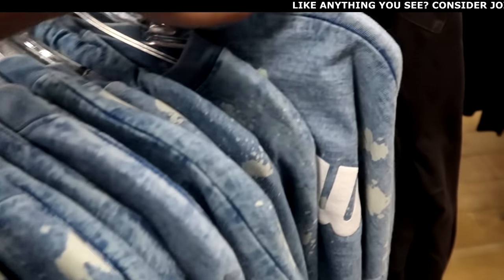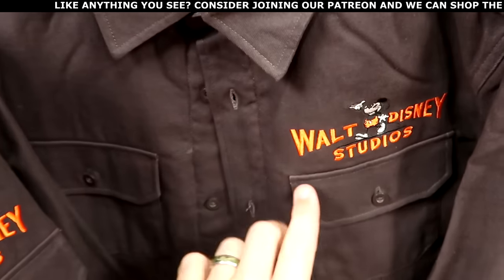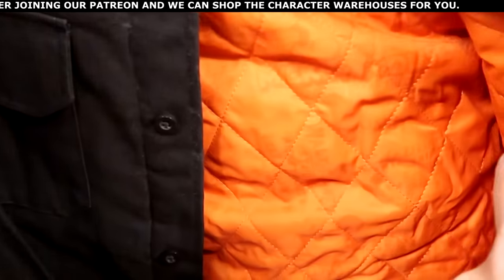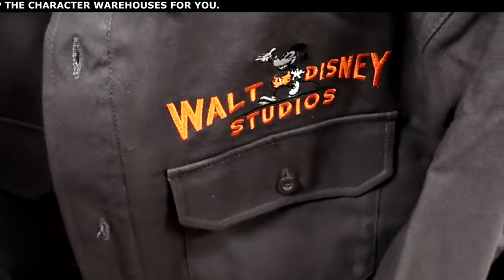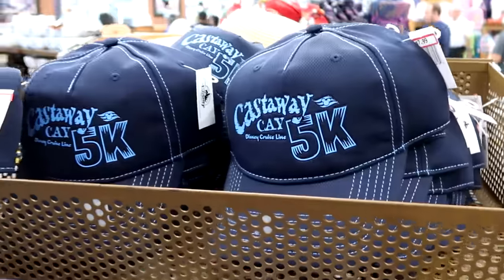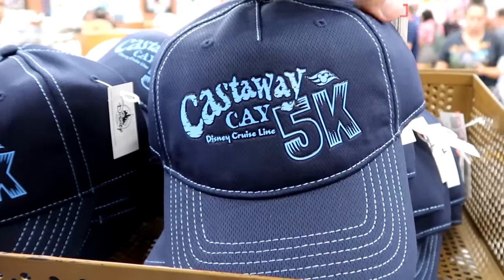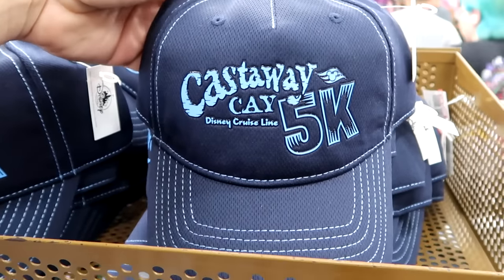And it looks like they even have some of the Disney 100 jackets. These are nice button down. It's embroidered Walt Disney Studios with Mickey Mouse. But if you look closely on the inside, it even says Walt Disney Studios. You have Mickey Mouse. These are very nice quality. $40 from $65 for those guys. And I do want to point out they have some of the Disney Castaway Cay baseball caps here for Disney Cruise Line. $8, marked down from $28.